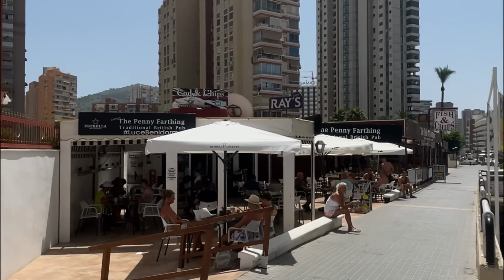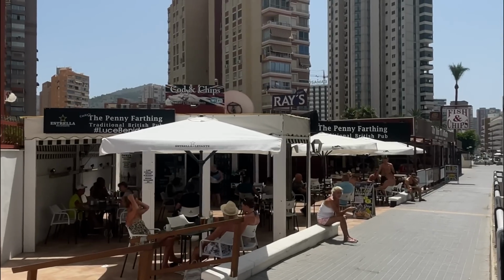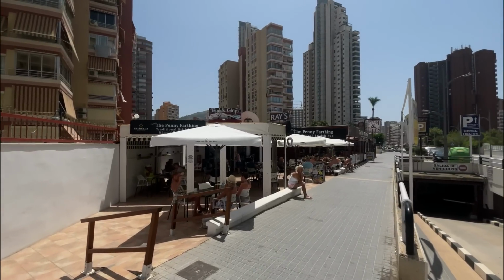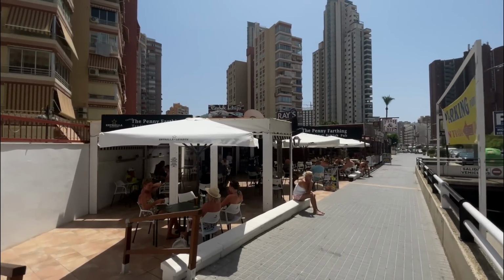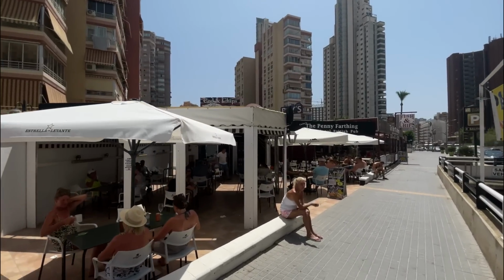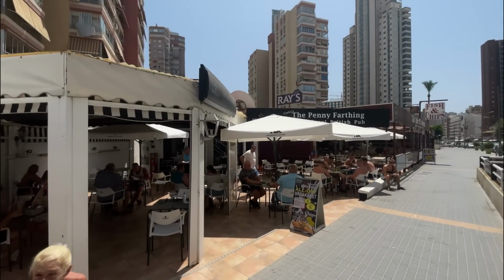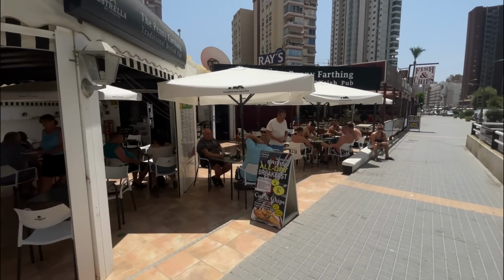Here we have some more penny farthings. That's nice. Traditional British bar right here. That is really typical. It's midday, by the way. It's 1 p.m. right now. It's been a while since we've been here in Benidorm at midday.